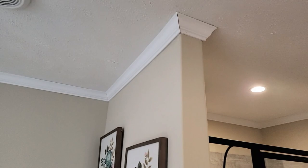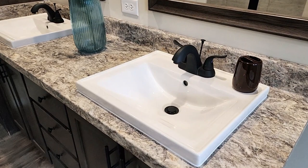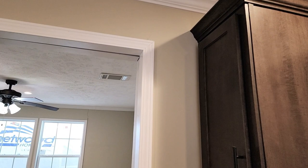Come around here. Nice cabinets with drawer space right here. Got the nice square sinks. Black hardware as well. And the can lights up over there, so you don't have to worry about them vanity lights and dusting them and all that good stuff. 30-year LED lights make a big difference, I tell you.